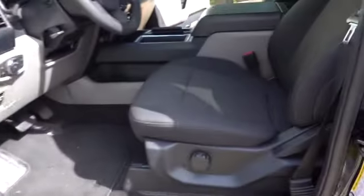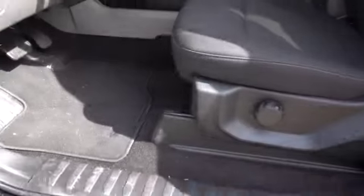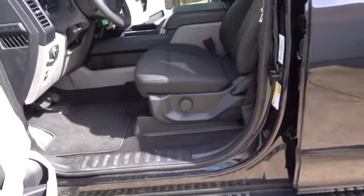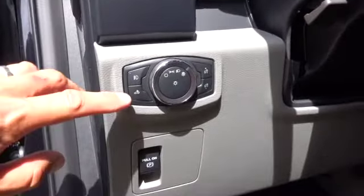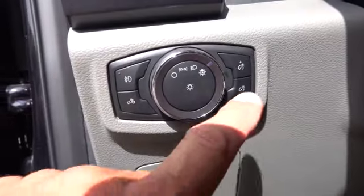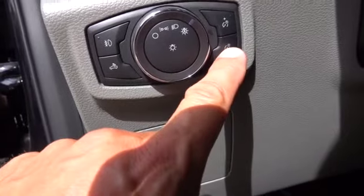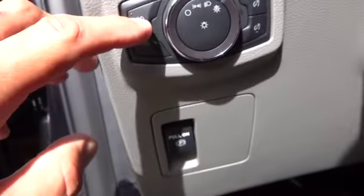So, flexible with the seat. This is your lumbar control. This is your manual tilt on the seat back, and you've got a manual button or lever right here to control your fore and aft. And then the controls up here on the dashboard are really, really nice. So you've got a light that will shine right into the bed. These are your controls for your dashboard to control the lighting to make it brighter or dimmer. And this is for your fog lights.